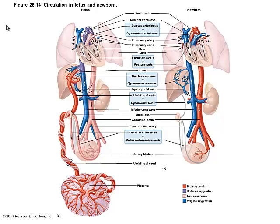So when we look at this diagram, we see the circulatory system of a fetus versus the circulatory system of a newborn. What are the differences? Right. So we have something called an umbilical artery, and we also have something called an umbilical vein, right? When you dissected your pig, or you're in the process, did you find the umbilical arteries?